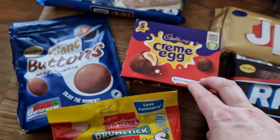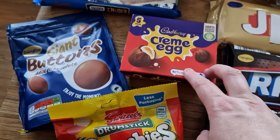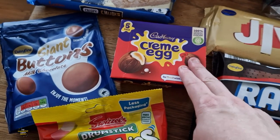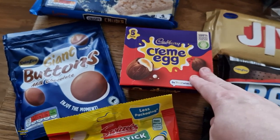I have had the white one, I didn't like it. So comment down below if you've tried the white chocolate one and you enjoyed it. And no, I didn't like it. I love white chocolate, so I thought I would love that. But no, there was just something different about it.